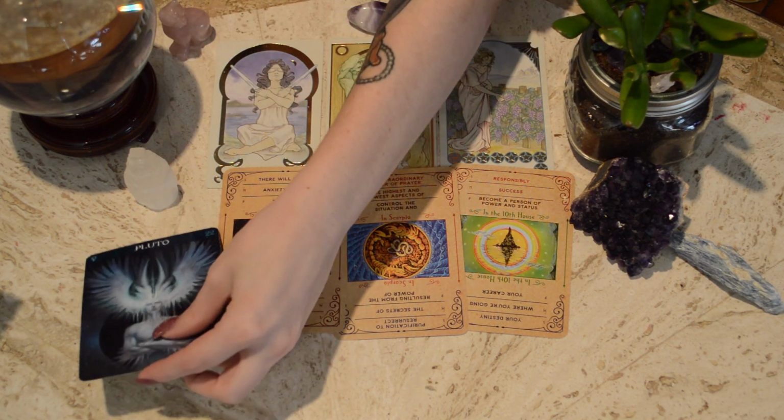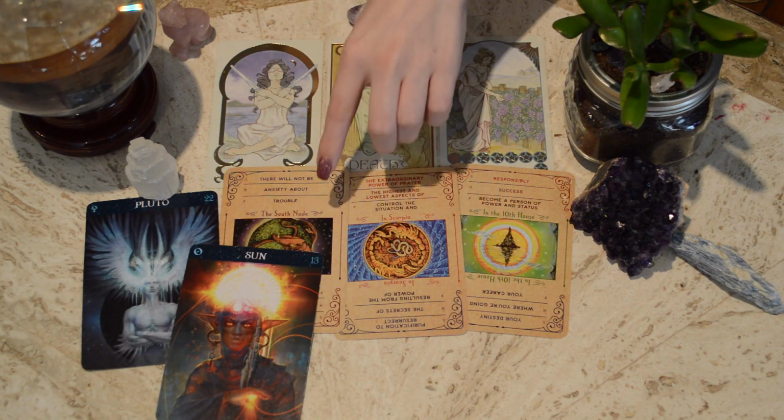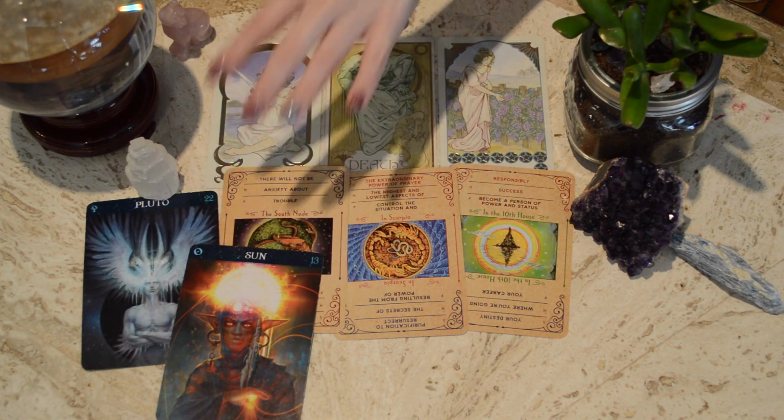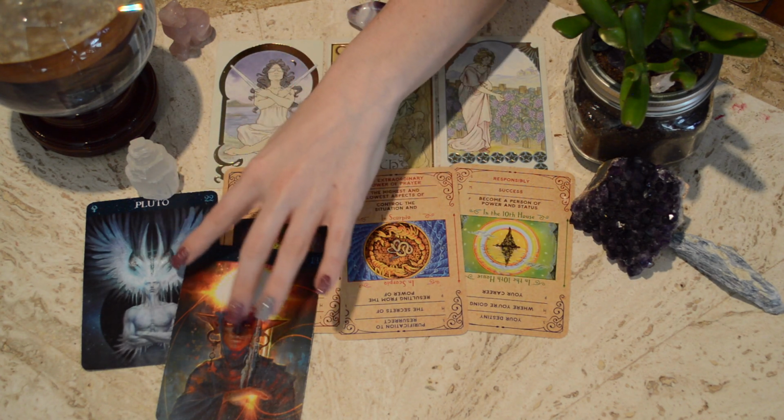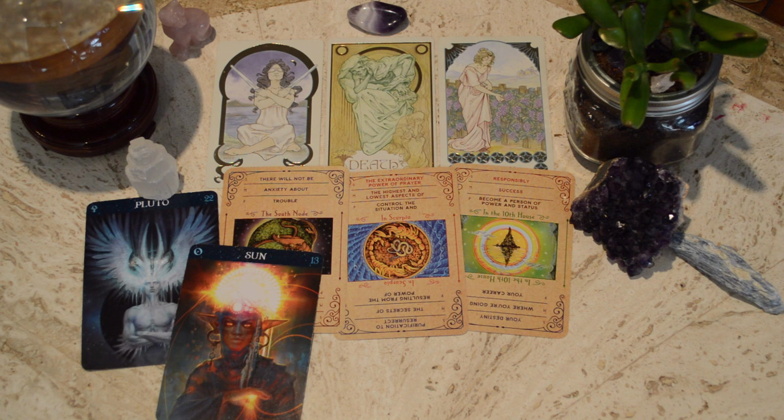Okay, I went ahead and I pulled both of these, and I think they go hand in hand. So this is my karmic issue here, Group 4. This child may have issues with the father figure or with authority figures in general. And it's not, I don't see this as having issues like they're being blatantly disrespectful.